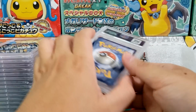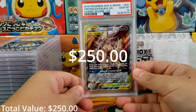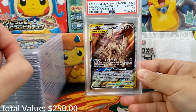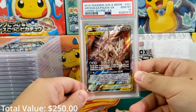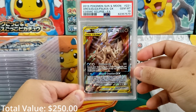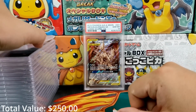So let's just get started right away with our very first PSA graded return, and we're going to flip that right over, and wow, we are starting off with an insanely strong card. We have ourselves the alternate art god card. We have the Arceus, Dialga, and Palkia Tag Team GX alt art from Cosmic Eclipse. What a cool card. They didn't call these cards alternate art back in those days. They were still calling them full art, but this is a PSA 10. This is a no-brainer. This is a very valuable card. That is a very strong start. So let's keep it going. We want to see a lot more PSA 10s.